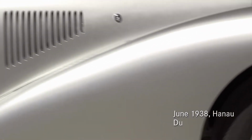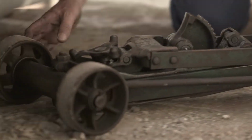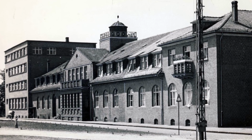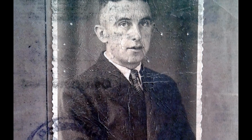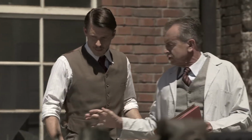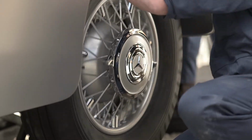Dunlop, it seems, wanted the car for some trials. In the 1930s, they wanted to test how much their high-performance tires could stand. It would be the ideal car for that. Another indicator. Foreman at the garage and driver at Dunlop at that time, Karl Hammes. Another piece of the puzzle which either leads to nothing or closer to solving it.